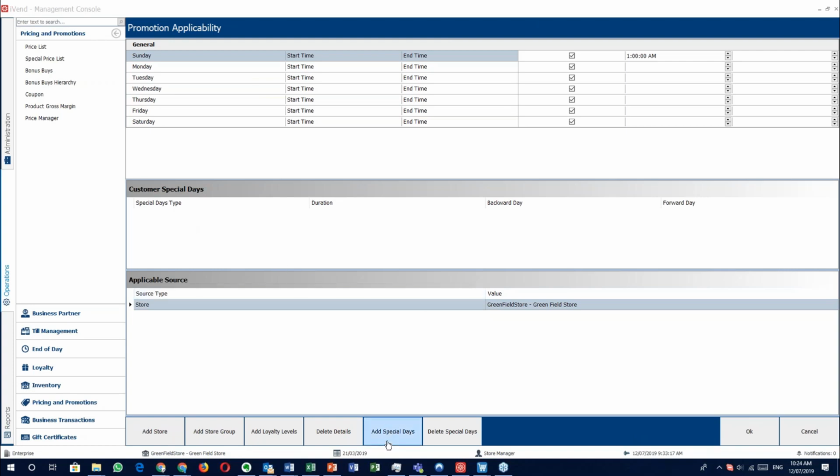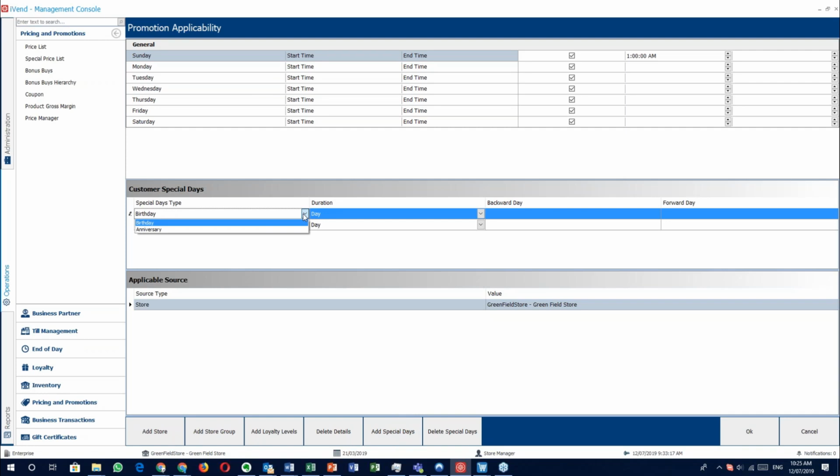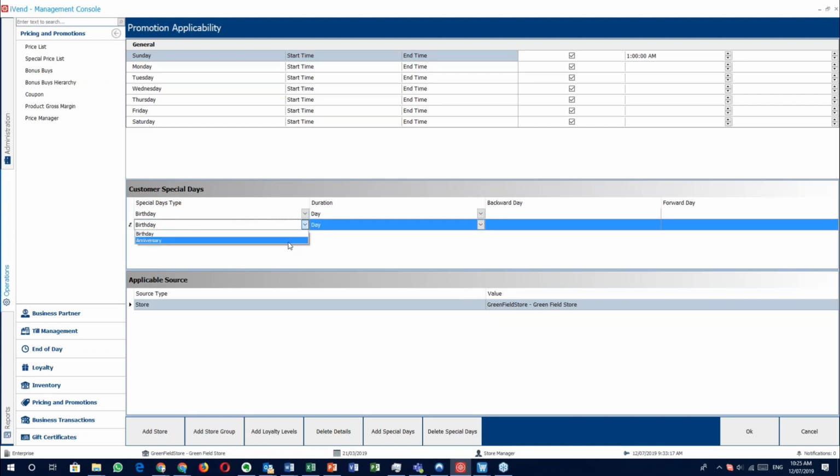Next up is customer special days, and you can have quite a few of these. Customer special days are something I mentioned when we went through business partners, but it's also something that we get a lot more of in loyalty. They appear over here, and they are quite important. The entire idea of a customer special day is you get 2 types: birthday and anniversary. Those are recorded in the actual customer master over here.